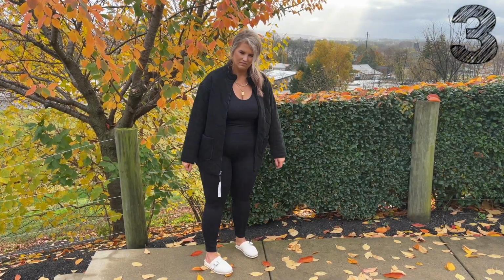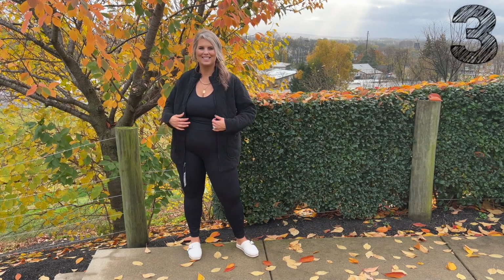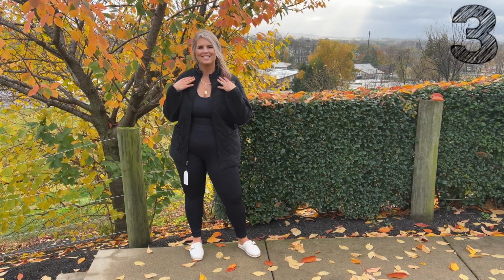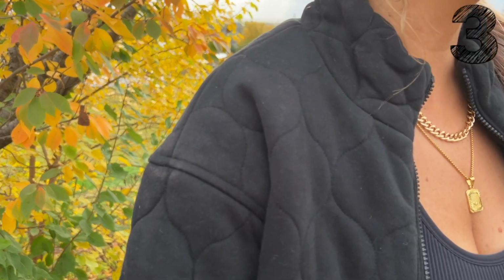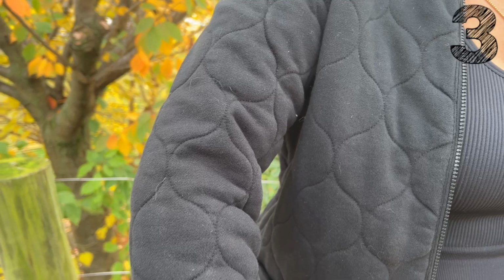And I don't know, there's just something about the pockets in the front. They call it an onion quilted jacket. I never knew onions were on jackets with quilts. I don't know. You learn something new every day. You know what I'm saying? But here they are. It doesn't give you bad breath.